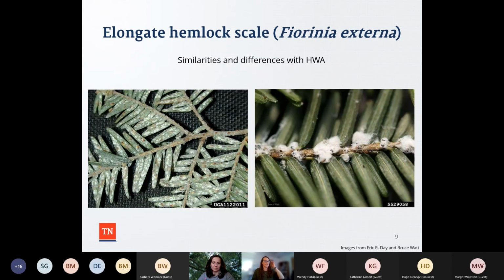One thing that I think is interesting is that there are a lot of similarities and some obvious major differences between elongate hemlock scale and HWA, because just passing through the woods, if someone didn't know what they were looking at and they saw all of these scales on the underside of needles, they might say, oh, that's HWA, but it in fact is a scale insect that is, here's me being an entomologist, in the same order, in the same suborder as HWA, and it also has those same piercing sucking mouth parts. So it also is sucking the nutrient-rich material from these trees.